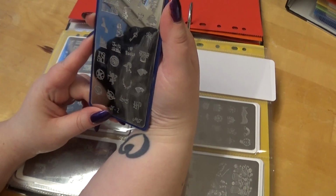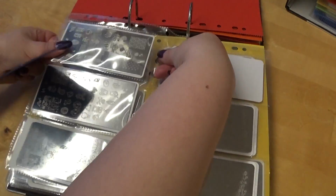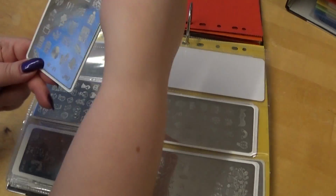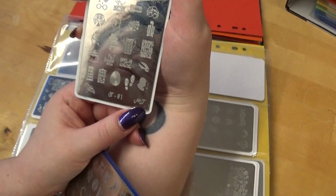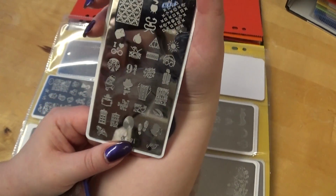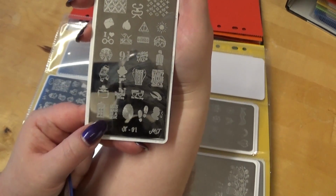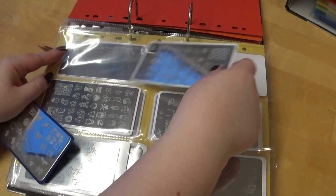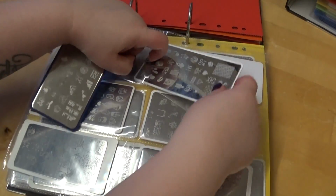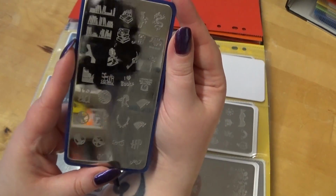And I think, was this the one? No, it's not the one. This is the one. The one that I wanted was MJ or JR31. I can never know which is which. I'm going to link the online store down below. And I wanted this one because of the Doctor Who stuff on here, and that's why I bought it. And I also got a couple more plates. Quality is really nice. Most of these plates are really geeky pop culture stuff.